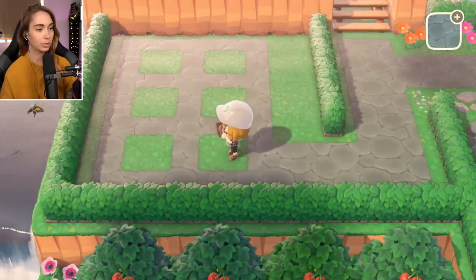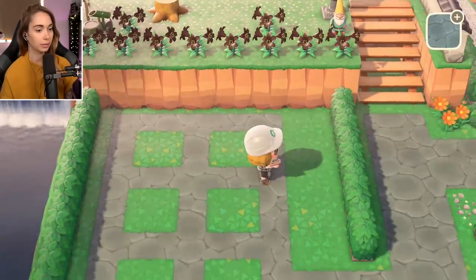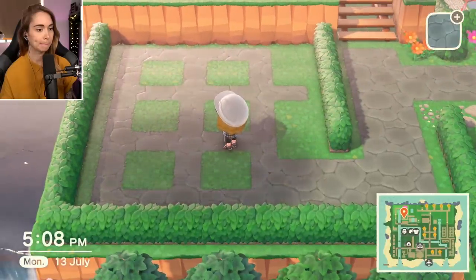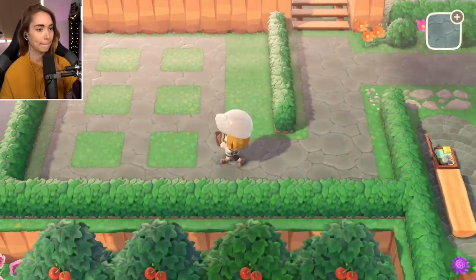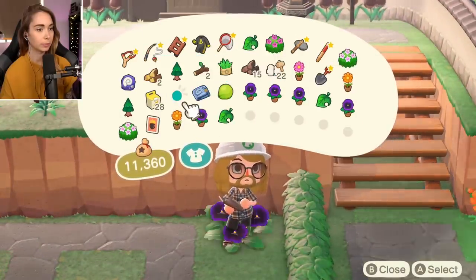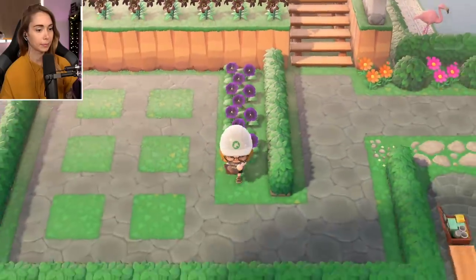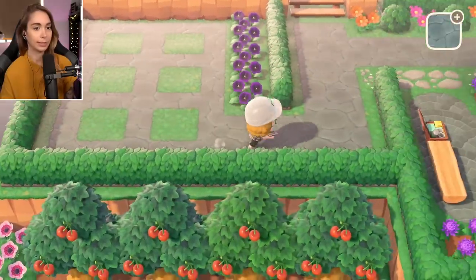I could do... So it's six, right? So if I do one here and one in the back, and then I could put something here. Oh no, that's not enough space. I could just put the flowers here, honestly. That would be an easy solution. There. That fills it up. That's actually fine.